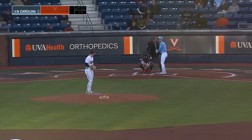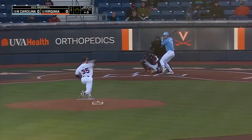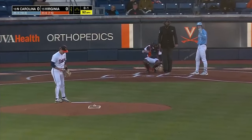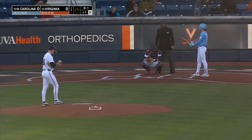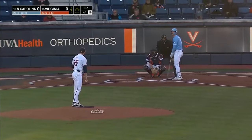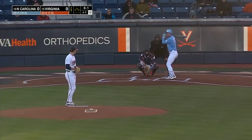ACC play, and here is the reigning ACC Defensive Player of the Year, Vance Honeycutt, who stands in, and the first pitch of the ball game is a strike, and we are underway on this Thursday night in beautiful Charlottesville, Virginia. Honeycutt has been in a little bit of a slump, but this is one of the most dynamic offensive players in the conference.